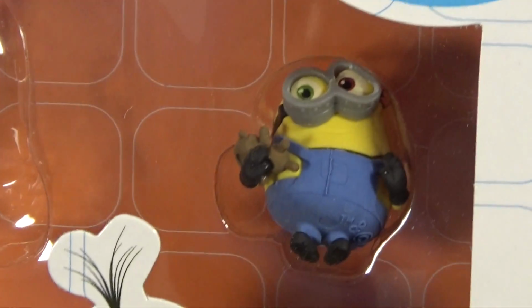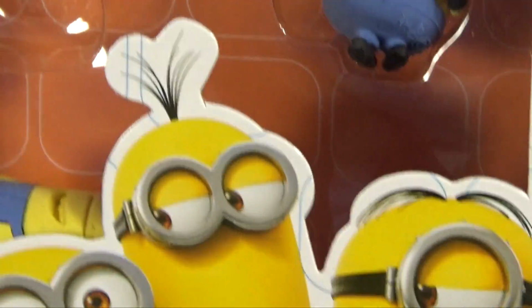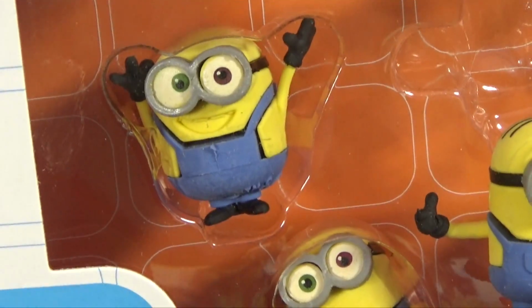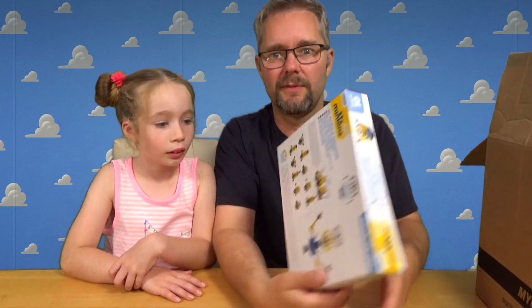Don't know. Stuart. That's Stuart. Is that one Stuart? Yeah. Okay. And who are these? These are more Kevins, Daves and Stuarts by the looks of it. Who's that? That's Bob again, isn't it? I wonder who that is down there. Is that all Dave and Kevin? That one's Stuart. Does that have one eye or two eyes? They're all Kevins, Daves and Stuarts, right. Alright, let's have a look at the picture on the back.